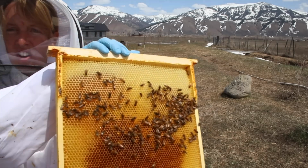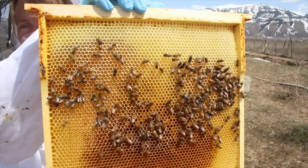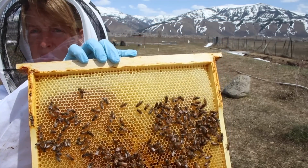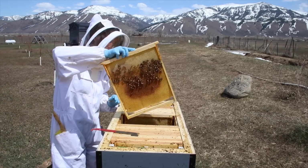Let's see if I can show you that. I don't know if you can see the shine. It's really hard for me to see out here what the camera lens is doing in the bright sunshine, but toward the top third there's a good bit of fresh nectar coming in. That is good to see. I'm surprised by that.